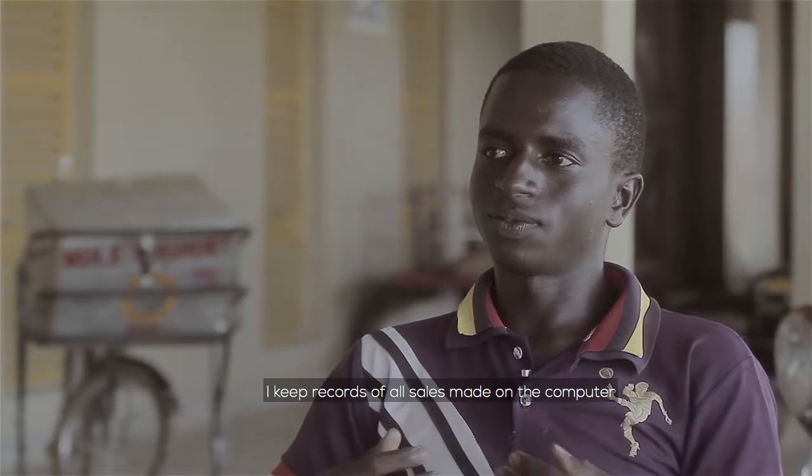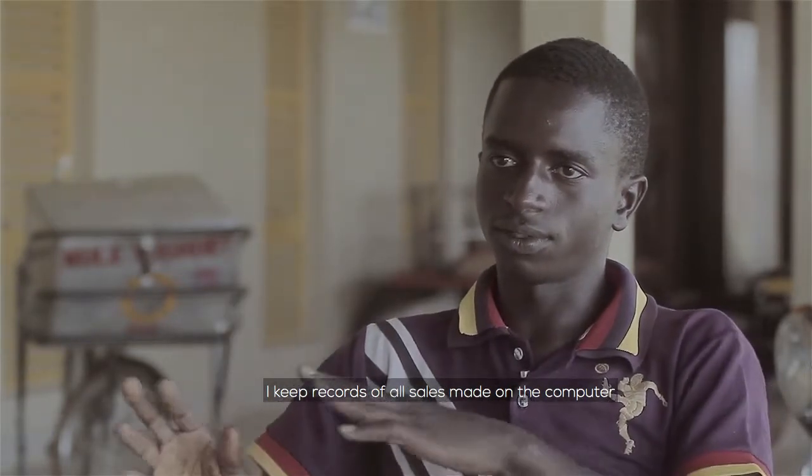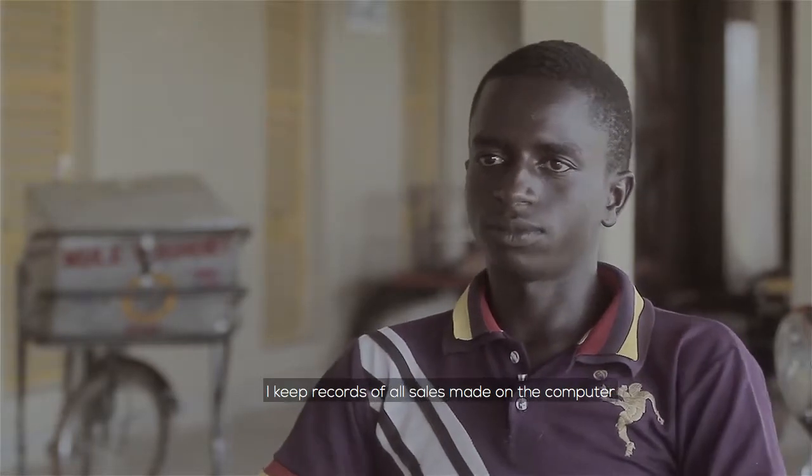Yes, also I'm keeping records for all the sales that go out, everything that goes out. We will keep it in records in the computer.